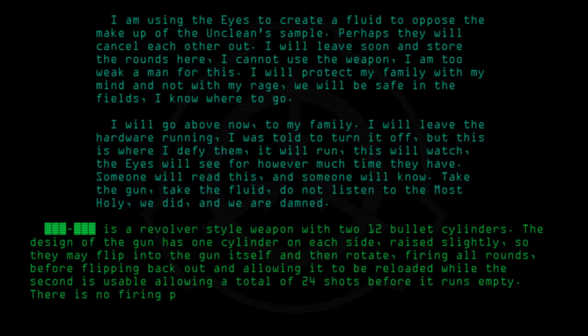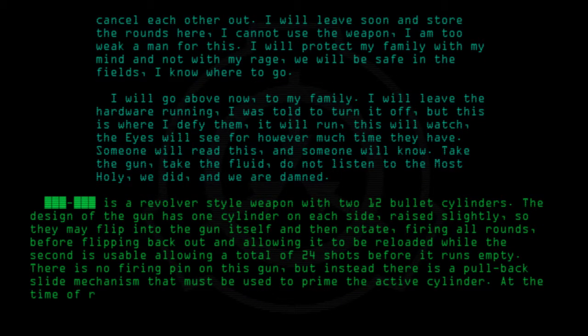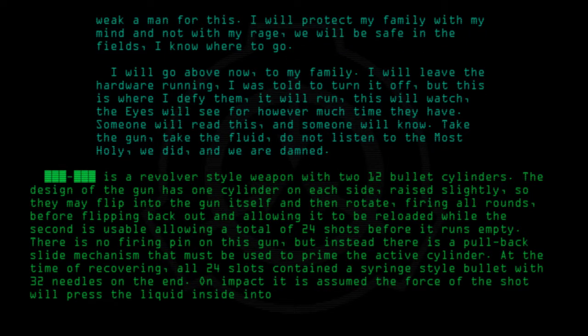There is no firing pin on this gun, but instead there is a pullback slide mechanism that must be used to prime the active cylinder. At the time of recovering, all 24 slots contain a syringe-style bullet with 32 needles on the end. On impact, it is assumed the force of the shot will press the liquid inside into the target.